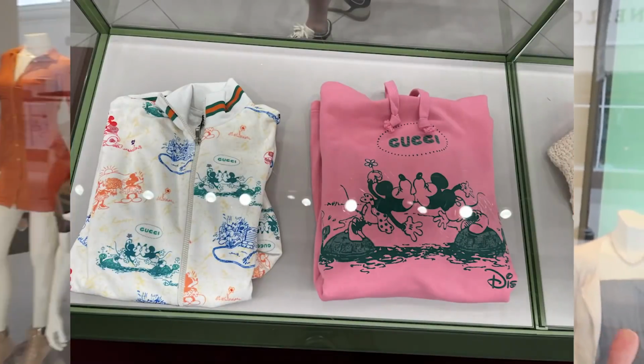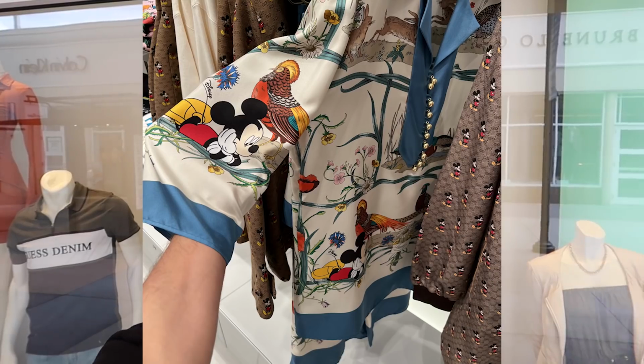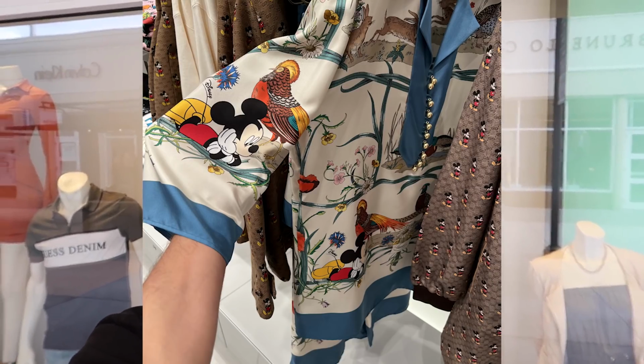So I just finished in the Gucci store. I will put in a few pictures of the things that I saw. A lot of Disney stuff. I did film a little bit in there, but it's one of those stores where you're just like inside and you're like, ooh, I don't know if I should film it here. There's like security guards everywhere looking at stuff. Did find an orange sweater that's very similar to the blue one that I have.